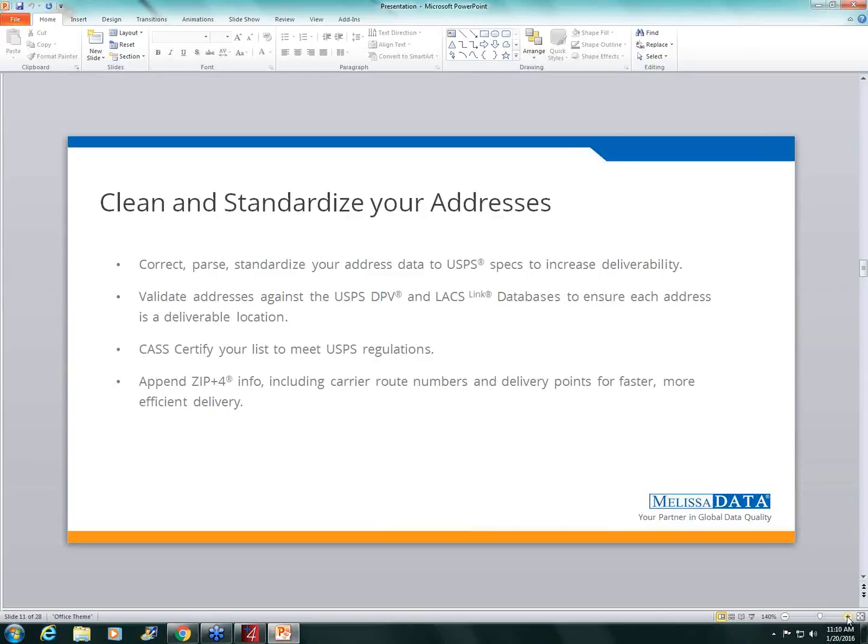Also, this can be used to flag vacancies. If the delivery point has not received mail in 90 days, it can be automatically flagged as not currently receiving mail. This could be because it's vacant, or it could also reflect vacation homes or seasonal housing, where the mail is only forwarded to that location a certain number of months a year.